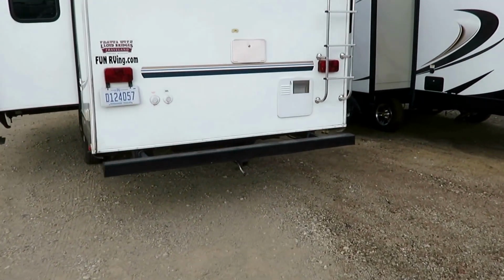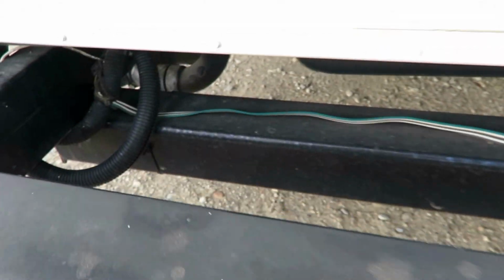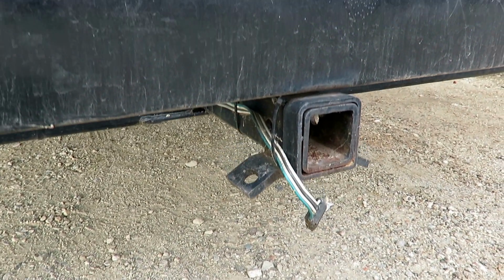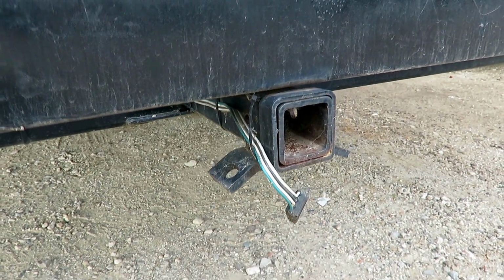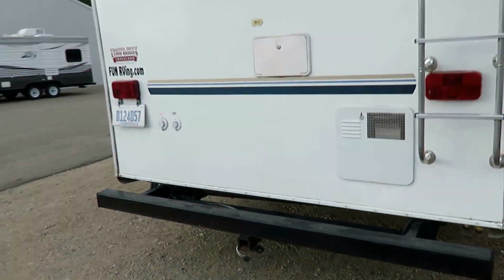They also put a hitch on the back of this thing, and it's not just a bracket on hitch. You can see it's actually a welded reinforced hitch, and they tapped into the taillight, so it actually does have four-way wiring. That means that this, I don't know, 25, 26, 27, 28 foot fifth wheel, whatever it is, I'll get the specs if I can find them from the internet. It's trickier when you're not the new RV dealer to do that. But it's good for towing doubles.